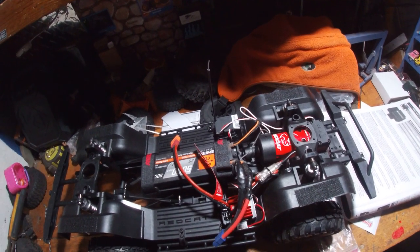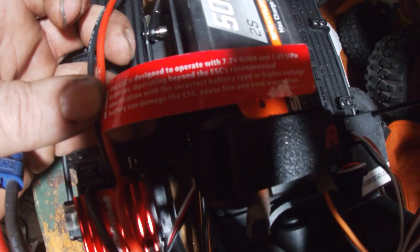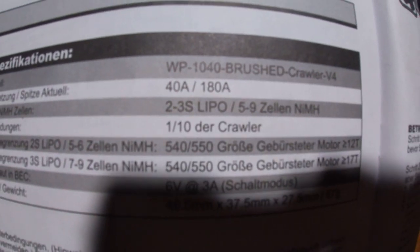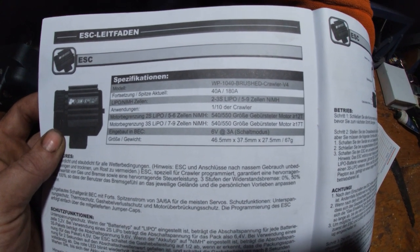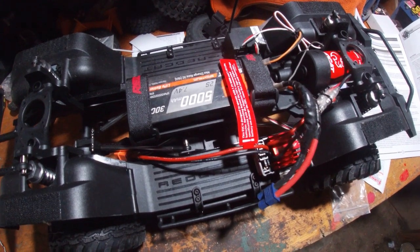Just a little tidbit of information. How many of you guys feel like you're being lied to by Red Cat? Probably most of you, right? Okay. See this stupid little tag here? It says this ESC is only designed to operate with 7.2 to 7.4 volt batteries. Operating beyond the ESC's recommendation may result in damage. What the fuck? It says right here in the instruction manual, 2 to 3S LiPo. Correct me if I'm wrong, Red Cat fans and everyone else, but usually 2 to 3S LiPo means you can run a 3S LiPo, right? Well, then how come your ESC says I can only run a 2S on the tag? Just curious. Let me know what you guys think in the comments.